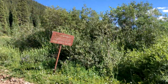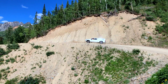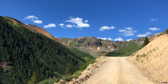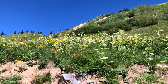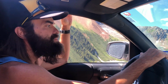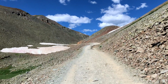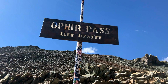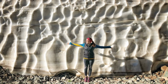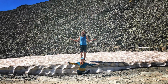As with most Jeep roads in the area, four-wheel drive and high clearance never hurt. The drive up is full of great views, pretty flowers, and a few small water crossings, until you eventually reach the summit of Ophir Pass at 11,814 feet. We drove over this pass a few weeks prior, and the snowbanks on top were well over 10 feet tall. So we were a bit surprised to see how much snow melting had occurred since then.